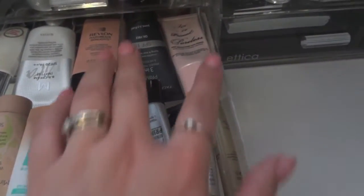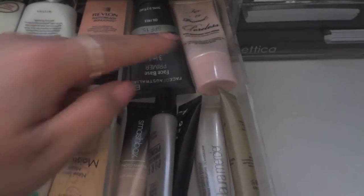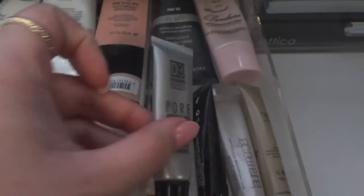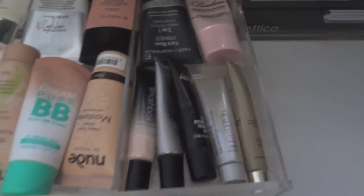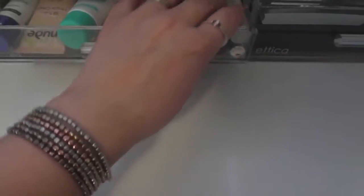And this is what I've got sort of left of my face primers. So I've got Face of Australia, Too Faced, the new Smashbox one I'm trying, but it's a lot like the designer brand's pore minimizer. It's very similar. That's like half the price. I've got some MAC, Laura Mercier sample, and some Milani, and that's another divider there, just a single divider.